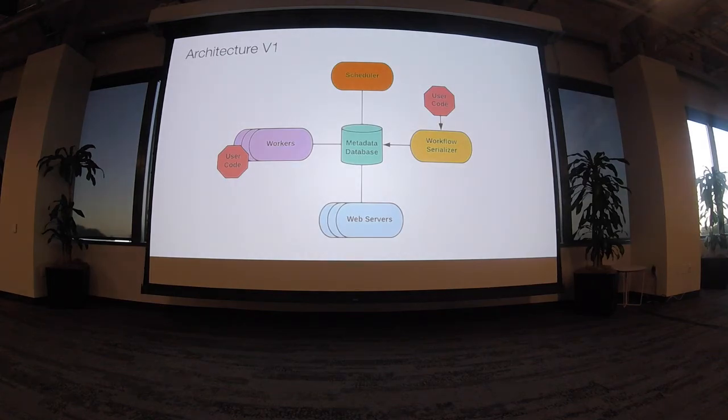So here's the architecture after we've introduced this change. You can see user code enters through the workflow serializer and is serialized into the metadata database. In this respect, you can think of the workflow serializer as a kind of firewall for user code. Once that user code is serialized, it goes into the database and no other components have to load it. And we can do things to harden that component and make sure it deals with failure in a better way. But now the scheduler no longer has to load that code, which means the scheduling can be much quicker and it's not impacted by bad user code.